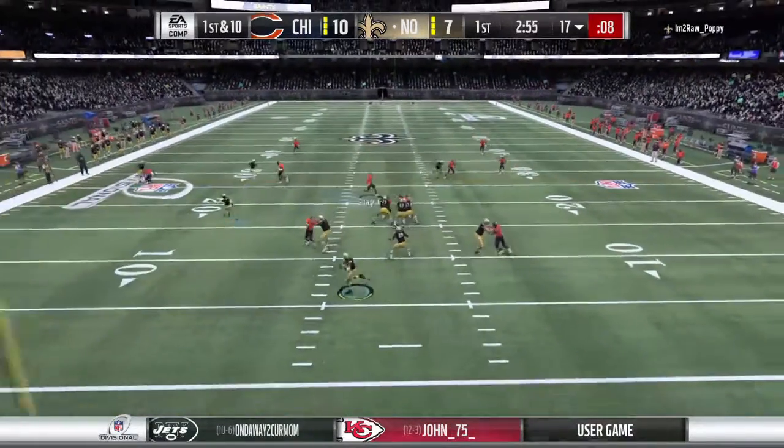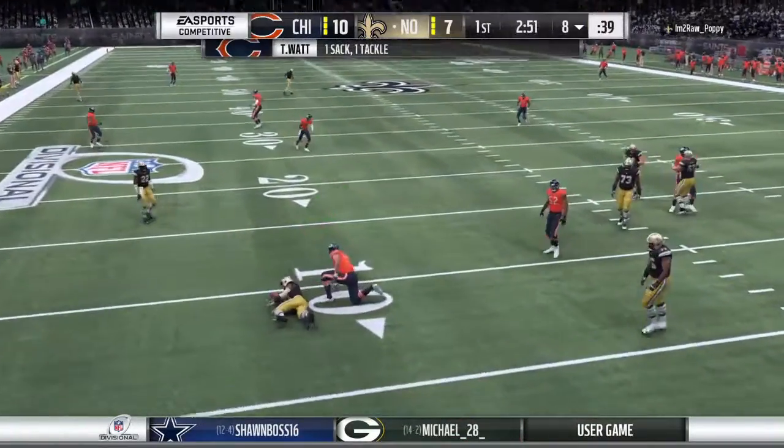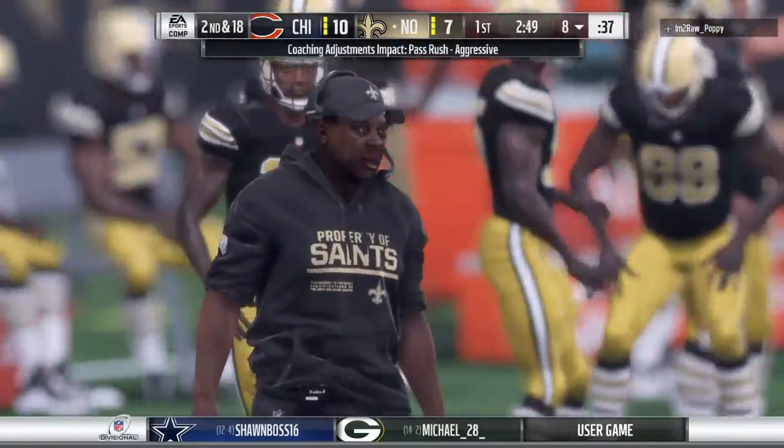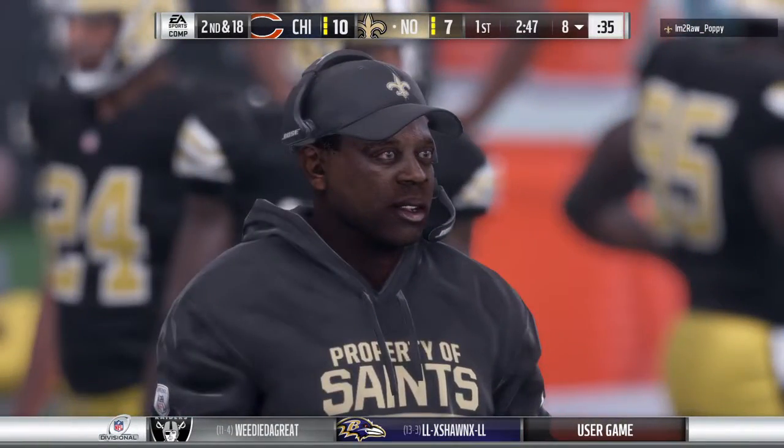They go play action here on 1st down. In trouble here, and down he goes. Back at the 8-yard line. T.J. Watt coming hard on the blitz. He dumps him for a loss of 8.